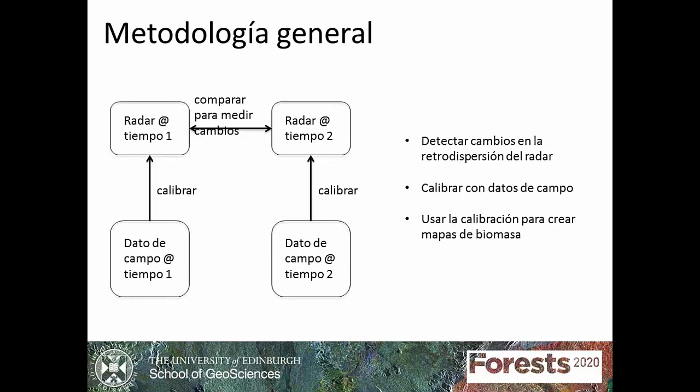Our general methods are to download our radar data over our sites at time 1 and time 2, and collect field data within these regions at time 1 and time 2. We're using the field data to calibrate the radar data. Once we have the calibration, we can compare the 2 time points and see how the biomass is changing through time. Essentially we're detecting changes in the backscatter from the radar, calibrating that with the field data, and then using that calibration to create maps of biomass.